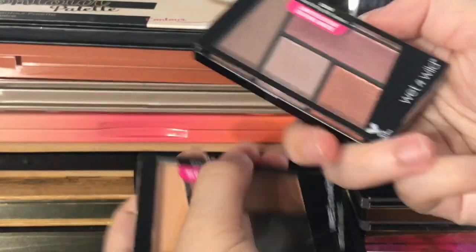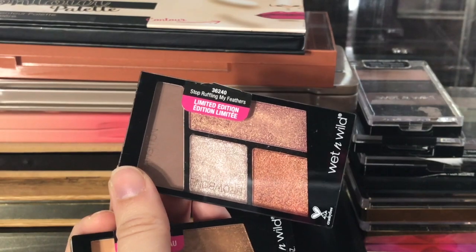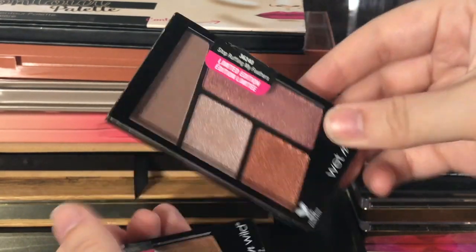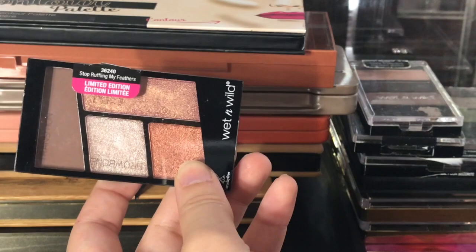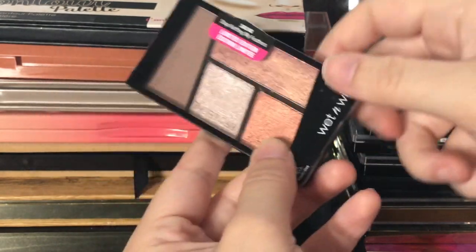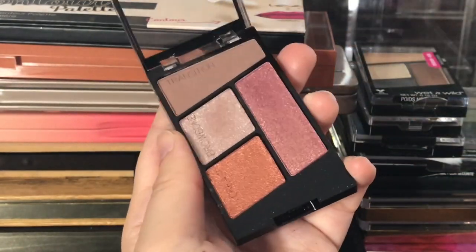Okay. And then I have, this is from the spring kind of collection with the hummingbirds. It's the one in Stop Ruffling My Feathers, and this is like the only thing I've really been using if I'm in a hurry but I want a full look and I don't want to keep going back and forth with the palettes. I highly recommend these Wet n Wild ones.